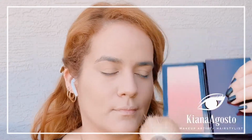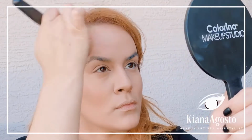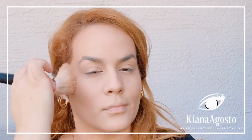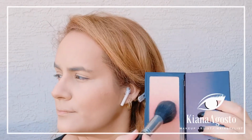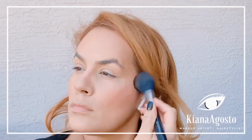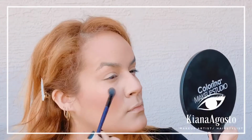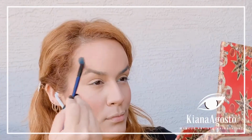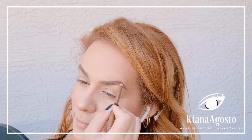Going in with Kevyn Aucoin Neo Bronzer in the CAPRI collection. I'm going to be adding dimension in the perimeter of my face using a large powder brush. Now I'm going into that same palette and applying the pink shade, creating a beautiful opalescent finish. I paired the Kevyn Aucoin Neo highlighter SAHARA with the Pat McGrath eyeshadow to highlight the highest points of my cheekbones and my facial structure.